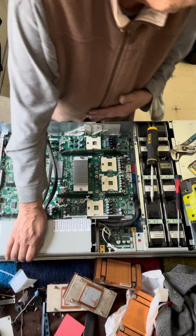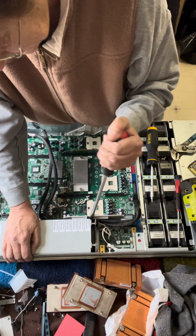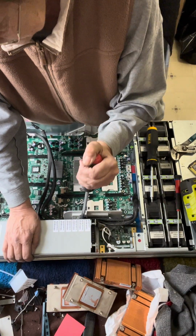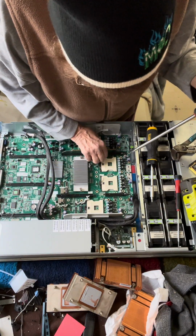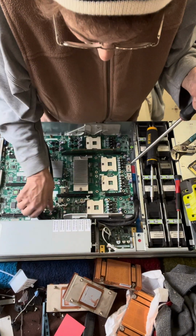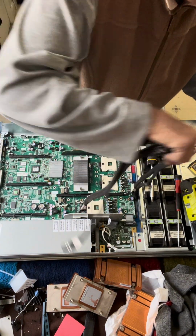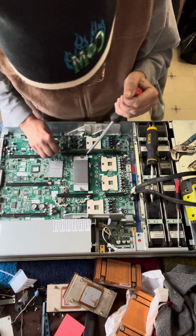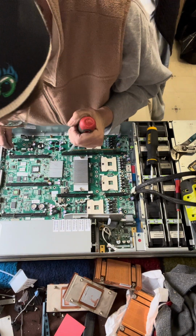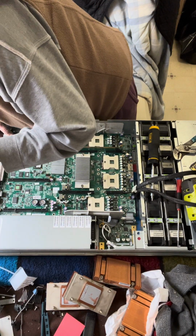I've got to clean up the bench before I do any more computers. Get myself organized, get this stuff sorted, and go from there. Alright, I don't see anything that should be hanging up this board at this point. But something is. All you need is one.